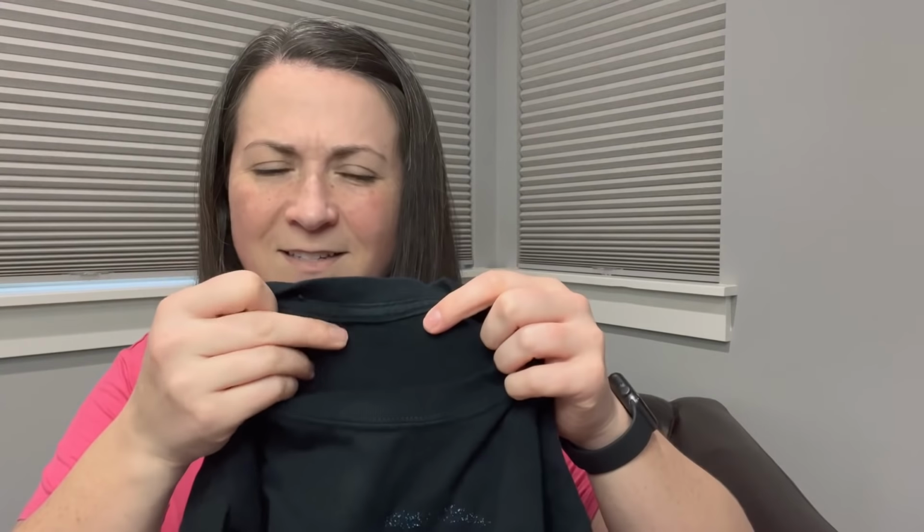Comps on that, not exactly sure, especially in that style, because that seems like way more neutral than any Robert Graham I've ever seen before. Okay, this was just too fun and I had to grab it. There's not even any tags on the neck inside here. It doesn't appear that a tag was torn out.